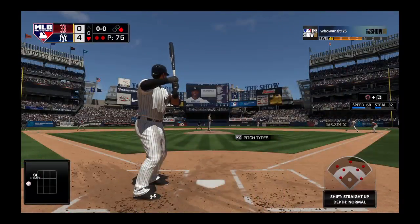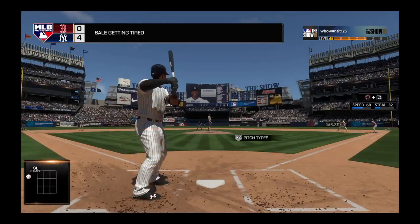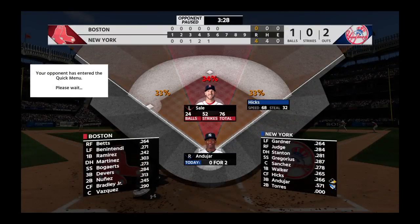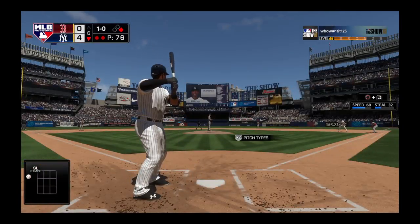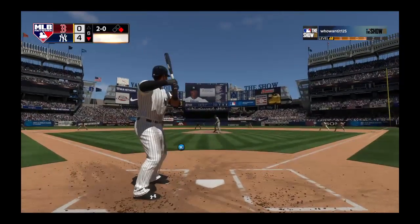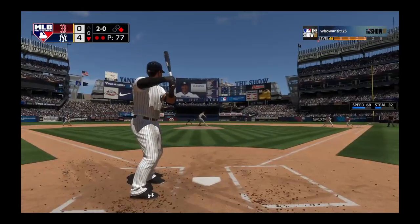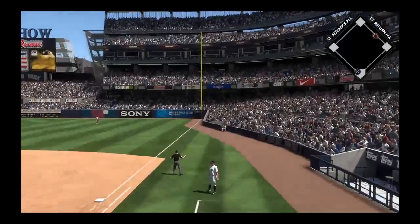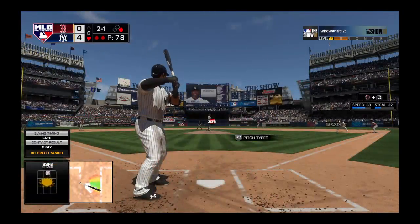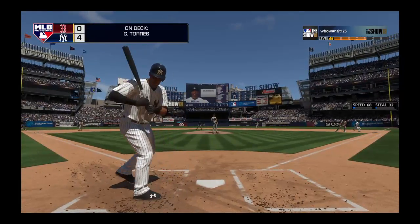Here's Miguel Andujar now. He comes in 0 for 2 thus far. Good late break to the slider here, but he takes it in on the hands for ball 1. This is where he might need a mound visit. Hicks leads off first with a pair of outs in the inning. And he pulls back the bunt attempt. 2-0. 2-1 now. The 2-1 is looked at for ball 3.